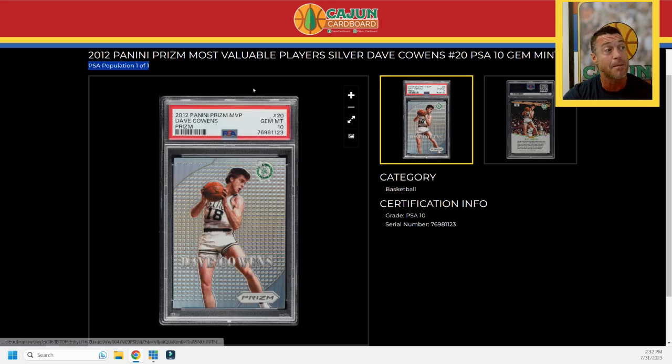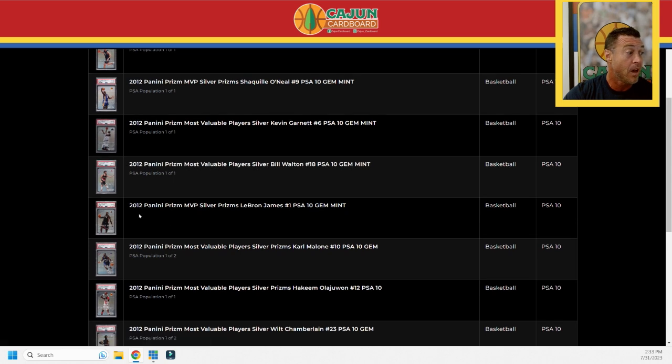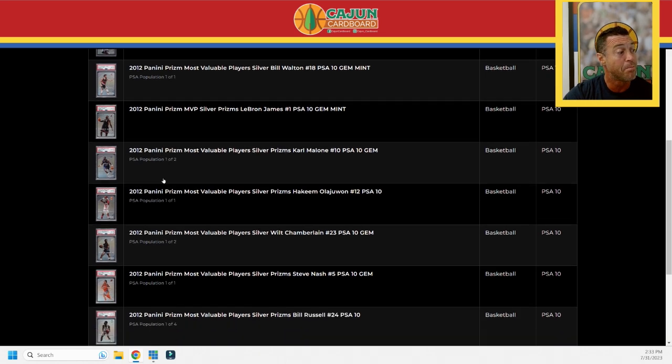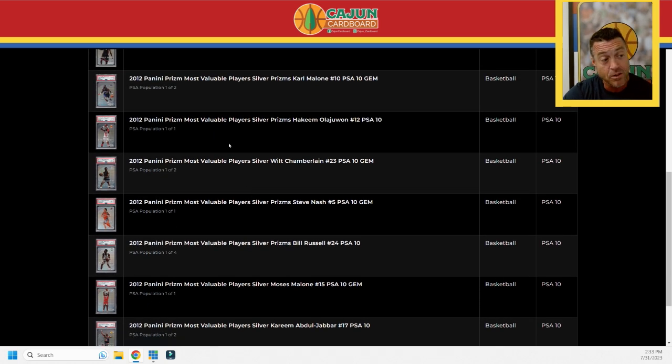But this is that set that I'm collecting, and so I've got this pulled up right here. There's a set, guys. And again, I hate to keep harping on it, but I just love the aesthetics of this set. Pop 2, pop 1, pop 1, pop 1, pop 1. LeBron is actually the most plentiful of all of the Prism MVP Silver PSA 10s. Karl Malone, pop 2, pop 1, pop 2, pop 1, pop 4, pop 1, pop 2, pop 1. That's nuts. So I gotta believe I'm further along in this set mathematically than anybody else in the world.